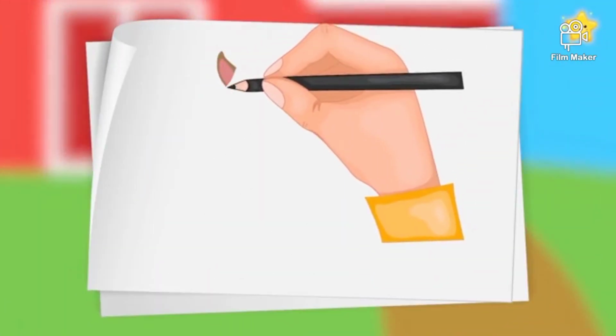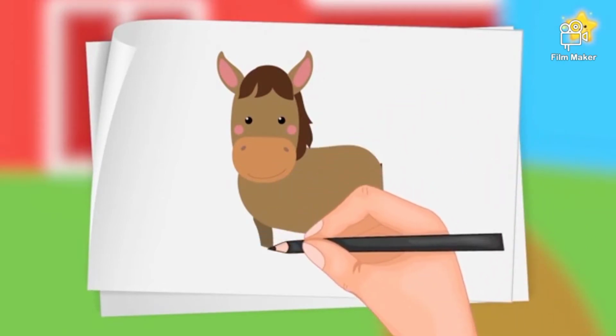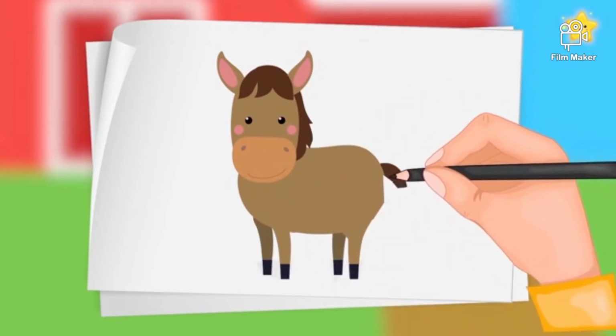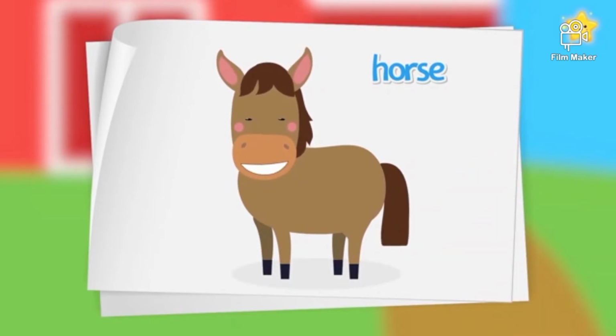I see another silhouette there. Let's see which animal that is. It's a horse! Horse! Horses are really fast.